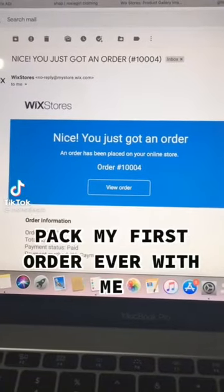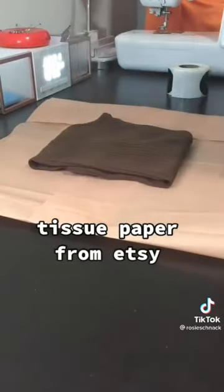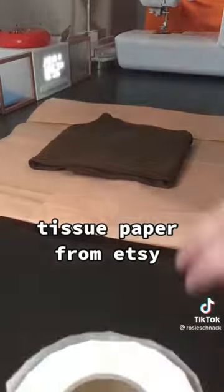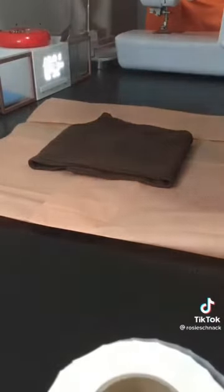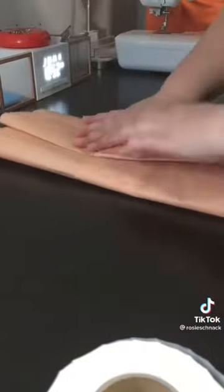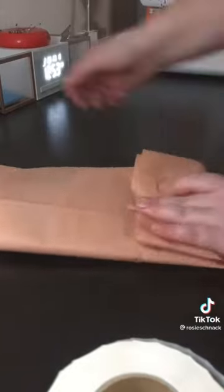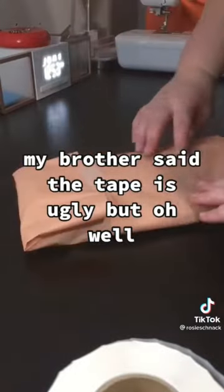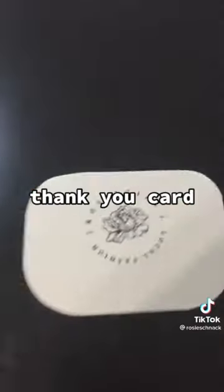Pack my first order ever with me. Tissue paper from Etsy. Thank you stickers from Amazon. My brother said the tape is ugly, but oh well. Thank you card. Business card.